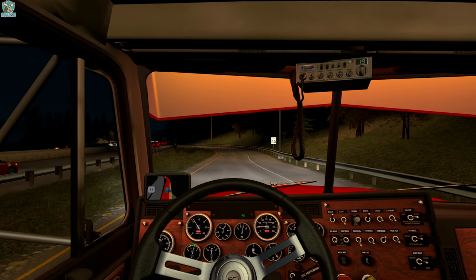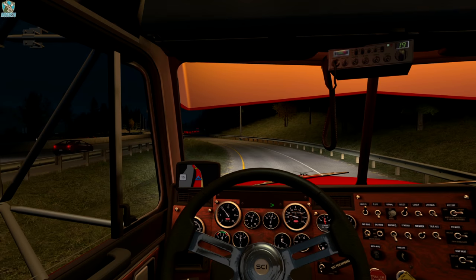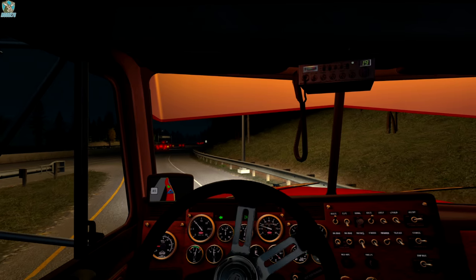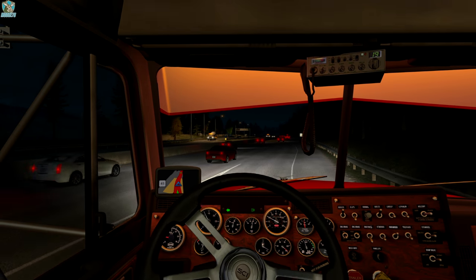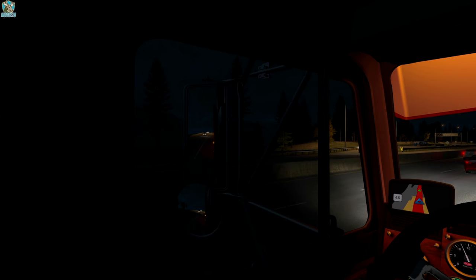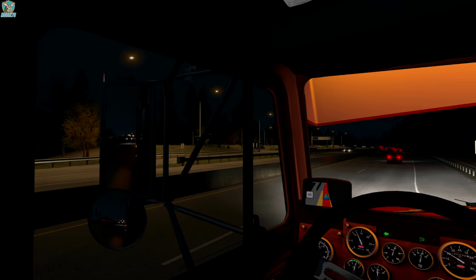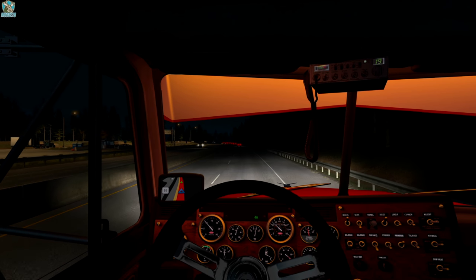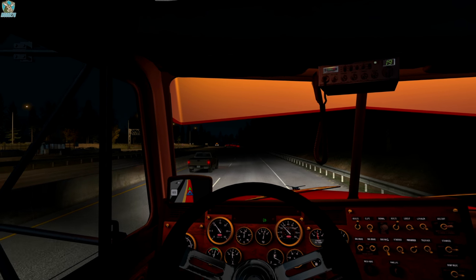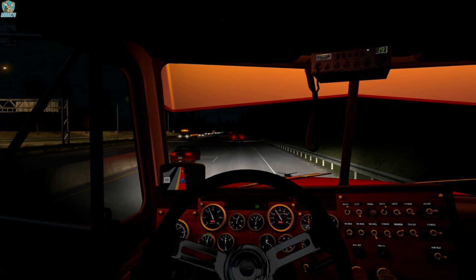Also using a traffic density mod that I got off of the Steam Workshop. I'll link that down below too if you guys want to check that out. Probably, at least my personal opinion, the best traffic density mod that I've seen so far. Seems pretty realistic. Yeah, you kind of got to let me over there, Chief. Seems like it's just the right amount. A little bit more than vanilla, but not crazy traffic either. Seems like it's just right.